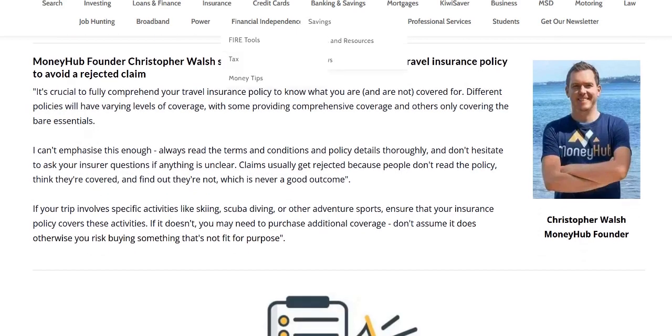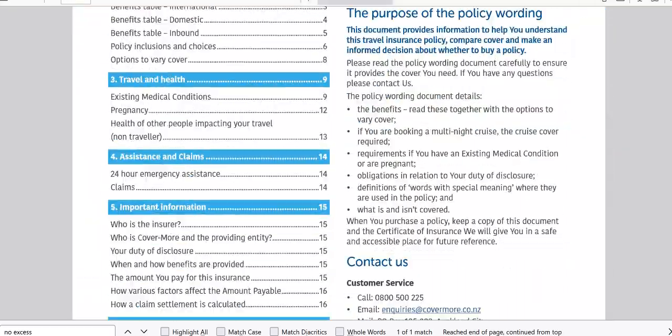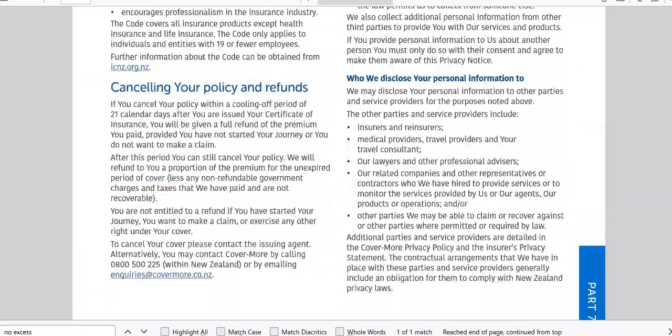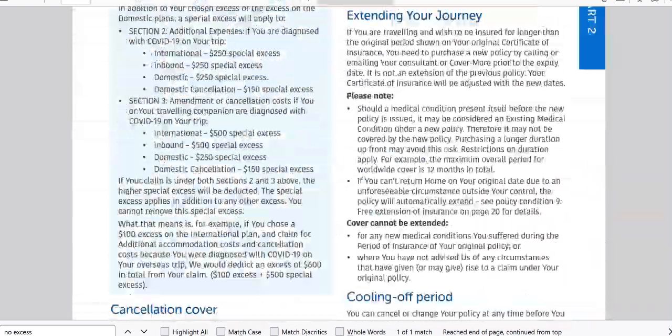So I just want to make a starting comment here, about making sure you understand what your policy covers. Because the problem is there's so much in it, and this is just one example. It's from Covermore, and look at the size of it. It is absolutely enormous. And who is going to read that? Well, we do our best when we compare everything. While it's only 35 pages, it's the amount of content in there.